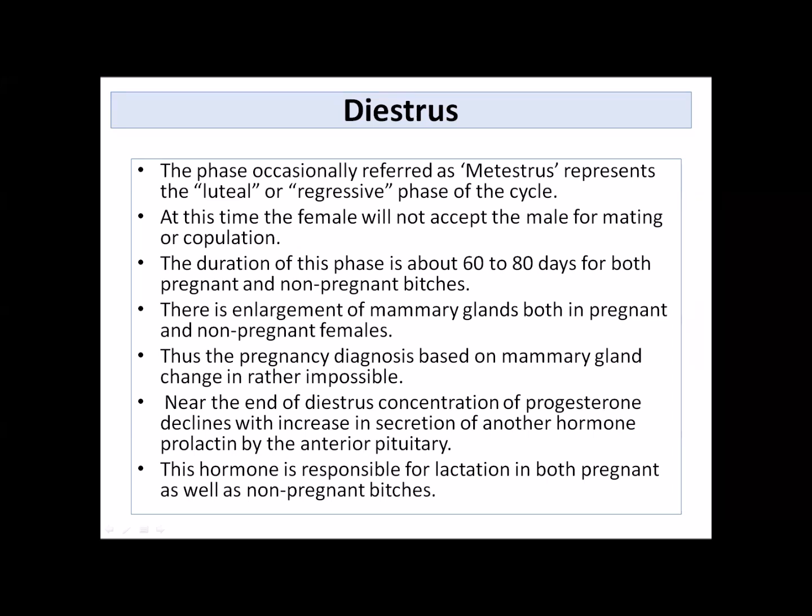Near the end of diestrus, the concentration of progesterone declines with the increase in the secretion of another hormone, prolactin, by the anterior pituitary. This period lasts for 60 days. So the moment it nears the end of diestrus, if there is a successful pregnancy, then the next stage is preparation for the young one. That's why there is a release of prolactin by the anterior pituitary gland for the next cycle.